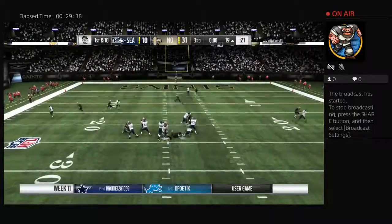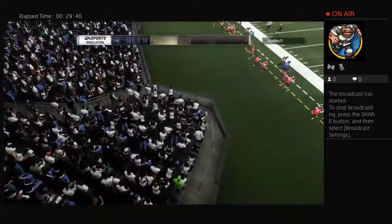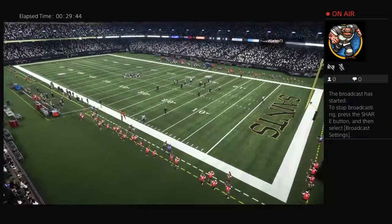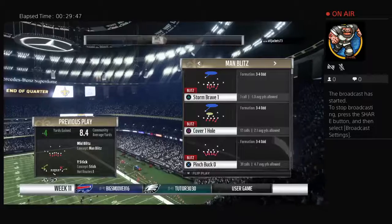After the interception, here's Wilson. Back now here live in New Orleans. A lot of happy faces in the crowd at this point as their guys have a big lead here to start quarter number 4.